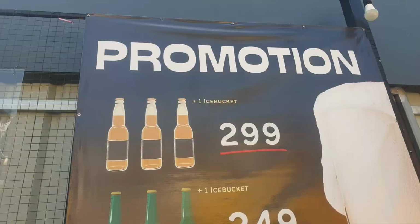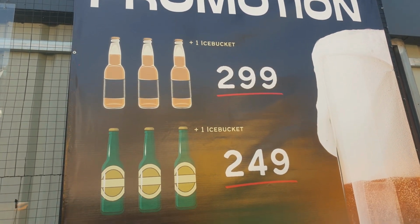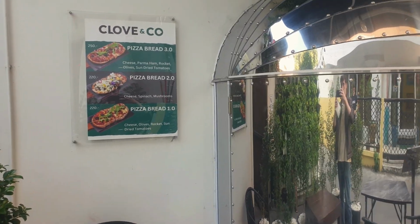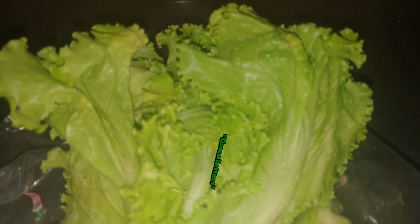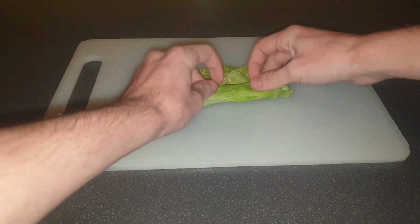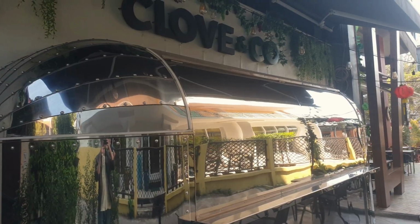Now for the fun stuff. A drink at a bar can run anywhere from 60 baht to over 200, depending on your vibe and taste. And for those curious about the recently legal green lettuce, it's usually about 40 baht per gram, although prices definitely vary based on where you buy it and the quality.